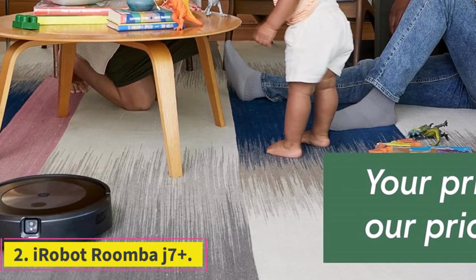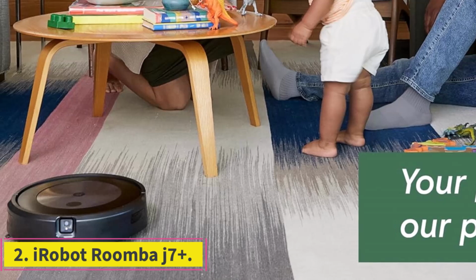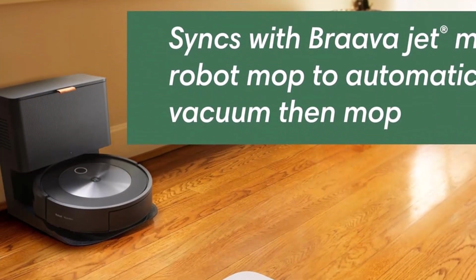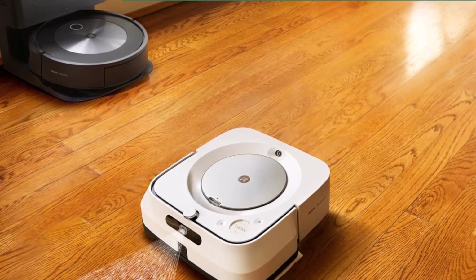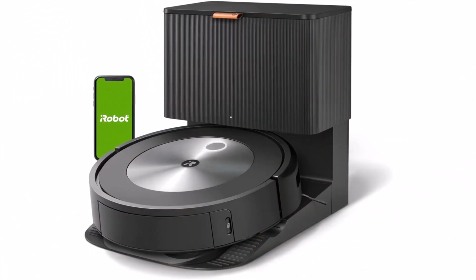Number 2. iRobot Roomba J7 Plus. Pet owners know how difficult it is to clean even a contained accident. The iRobot Roomba J7 Plus model is my pick for the best robot vacuum for pets specifically because of its obstacle avoidance. It has a built-in camera that identifies obstacles, including pet droppings, beyond its smart map of a home.